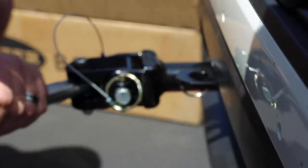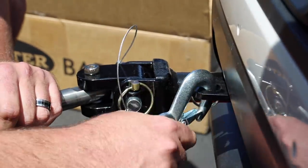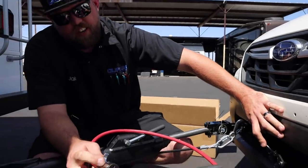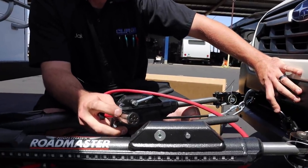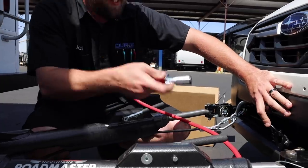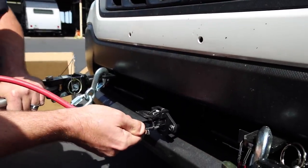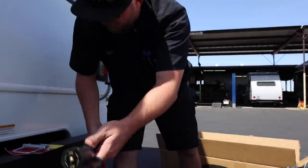And you got your safety cables, pretty straightforward. There's a little slot at the bottom there. There's a little ridge right here. That ridge always goes on the top. It's not going on the bottom. So kind of line it up, just give it a good wiggle and a push. Seven point plug.